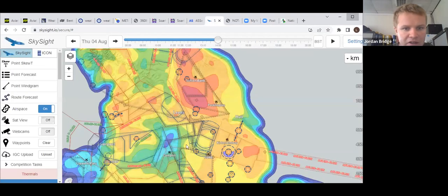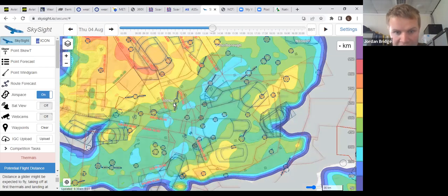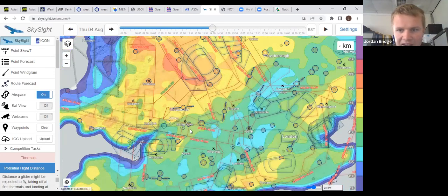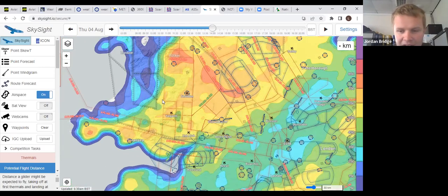Right, so on to SkySight. In our area, it looks variable: better towards the south, along the bits where there's airspace, and much better up towards the northwest. Definitely the northwest seems to be best today.